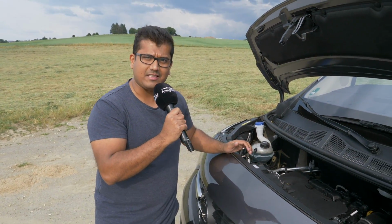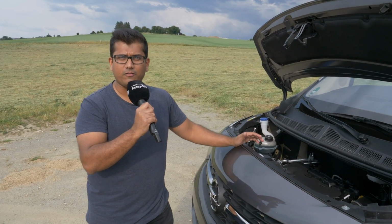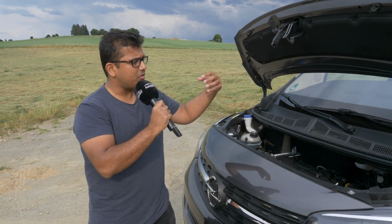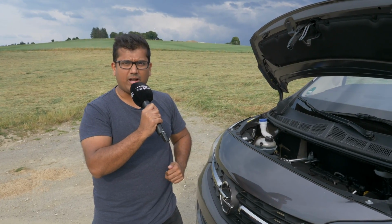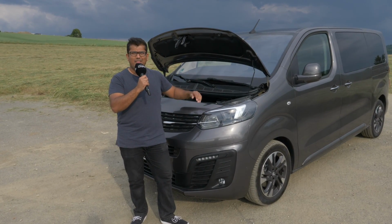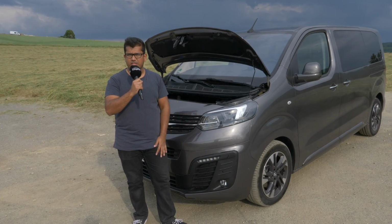But you can also get the Vauxhall 4x4 conversion for this van, wherein you would have the on-demand coupling, which would provide torque and drive to the rear axle, thus making it a 4-wheel drive vehicle. But if you don't want a diesel engine, you can wait till 2021 when they will have the full electric version of this vehicle.